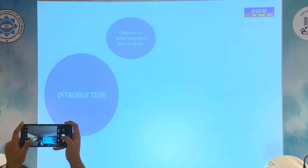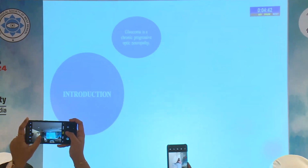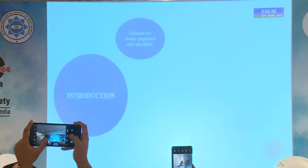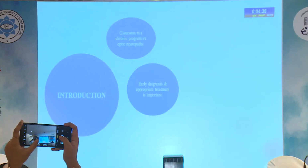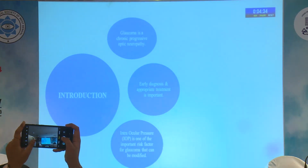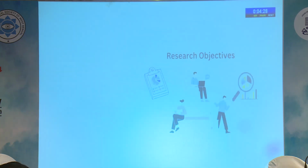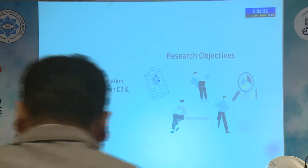First, coming to the introduction, as we all know, glaucoma is a chronic progressive optic neuropathy and it's the most common cause of irreversible blindness in the whole world. So, early diagnosis and appropriate treatment is very important. However, intraocular pressure is one such important risk factor of glaucoma that can be modified. So, the research objective of our paper is to evaluate the association between serum vitamin D3 and glaucoma.